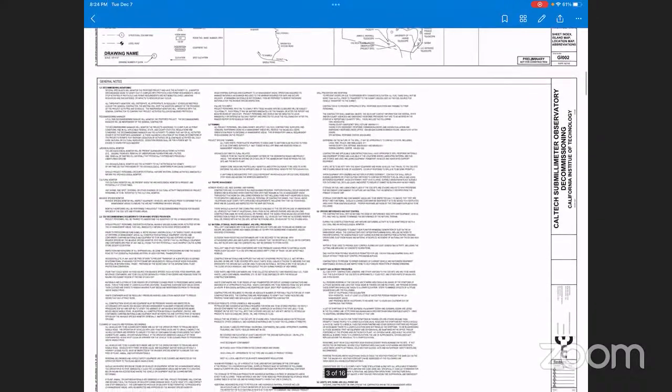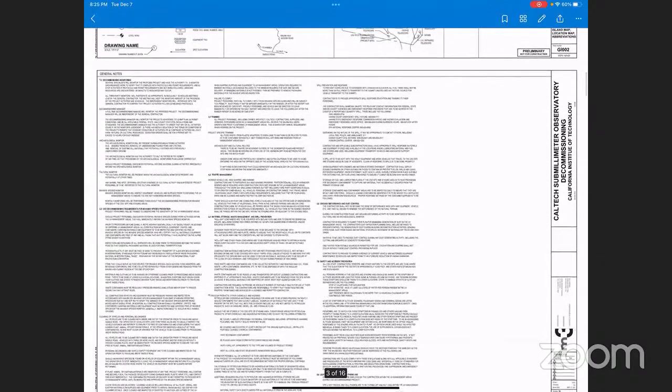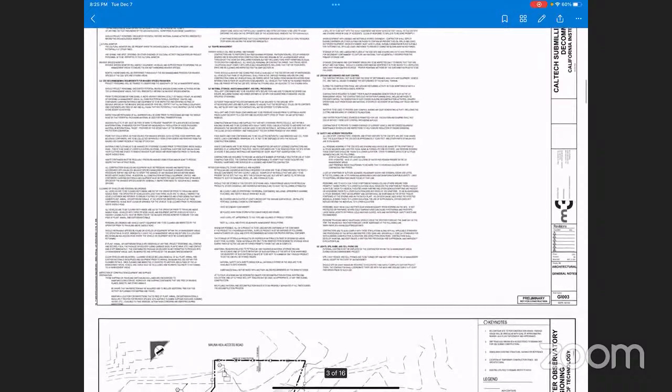But a lot of it is, of course, the work that we've been doing over the couple of years related to the environmental assessment and the best management practices. So we've incorporated a lot of those requirements into these construction documents, so that we can clearly identify to the contractor what their scope of work is and what they are going to have to work with in decommissioning at the top of Mauna Kea. A lot of the general notes, if you want a chance to take a look at it, deal with traffic management and monitoring and meetings and all the things that are incorporated into the environmental assessment.